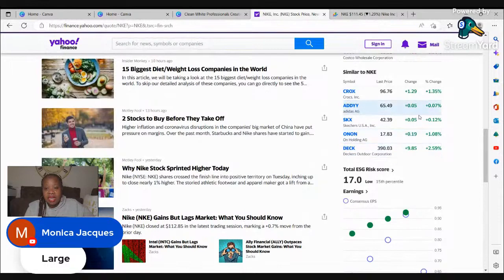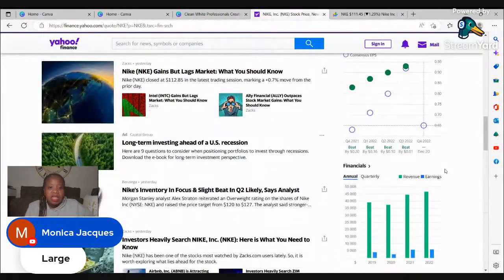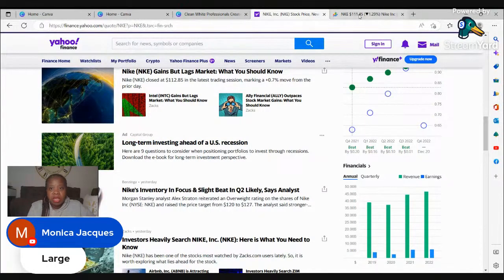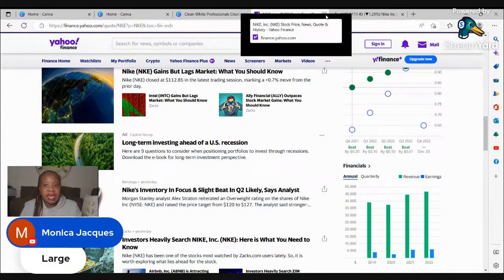Similar to Nike, once again, it gives you a list of companies that are in the same competitive set. So I don't want to spend too much time, because we're just using those sites as resources. If you don't like CNBC, you may like Yahoo Finance. If you don't like Yahoo Finance, you may like Google Finance. That's pretty much what it comes down to, but you can get the same information from all three sites.